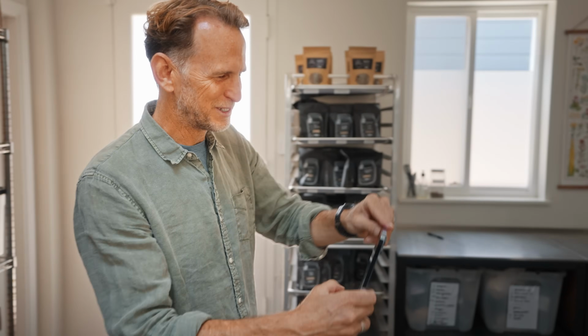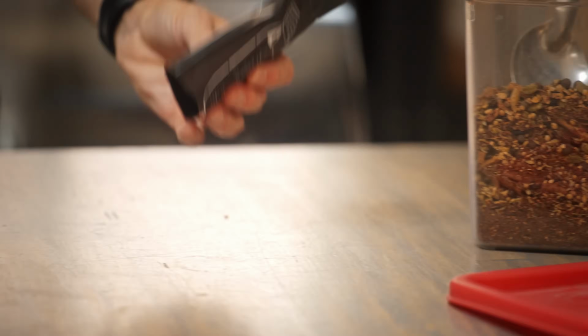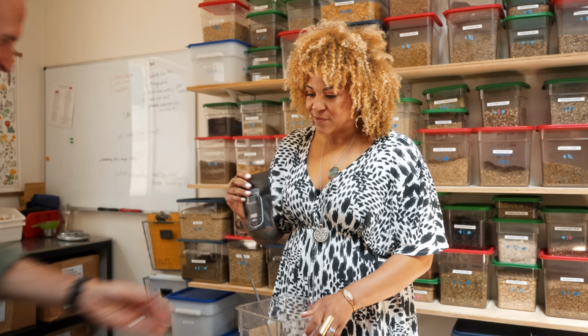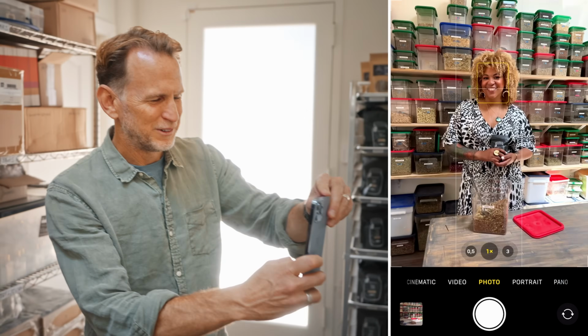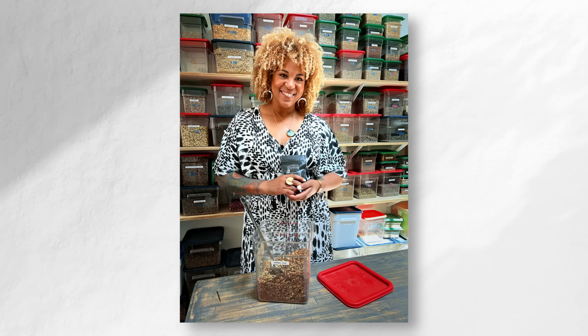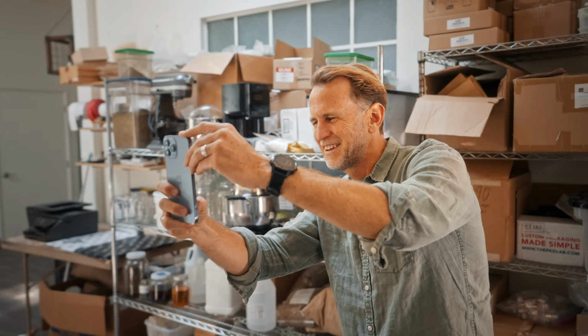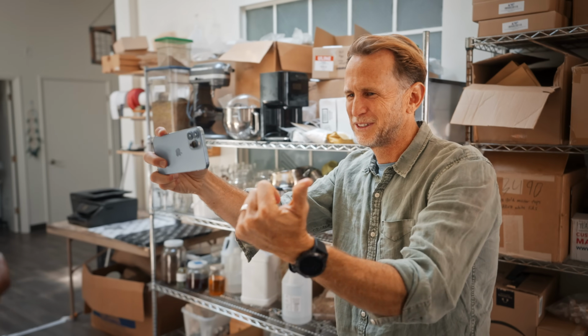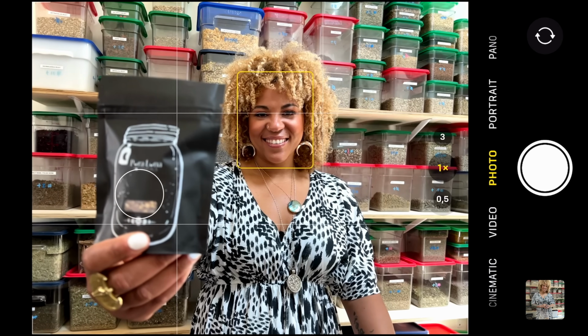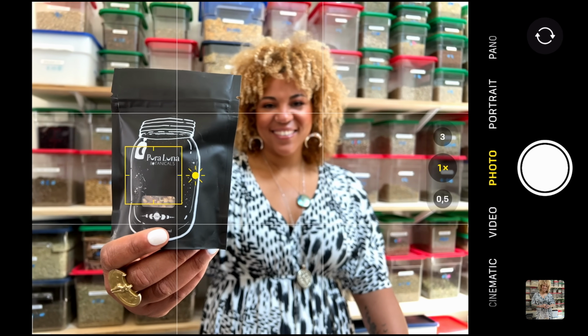I love it. Let me do, wait, leave that all there. Okay, let's do one. This will be a little bit product-y, but just kind of fun. Just here holding it. And then a little bit this way. Yeah, right there. There we go. Just get the focus on this little guy. Perfect.